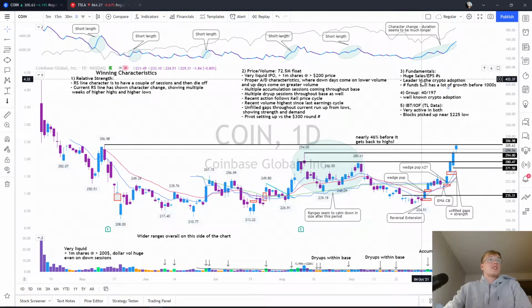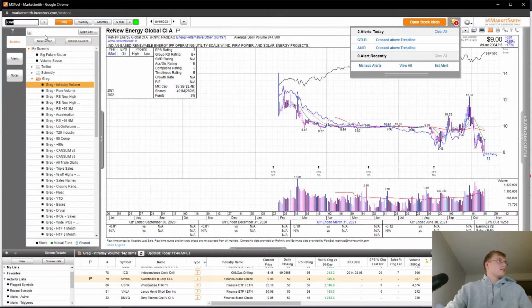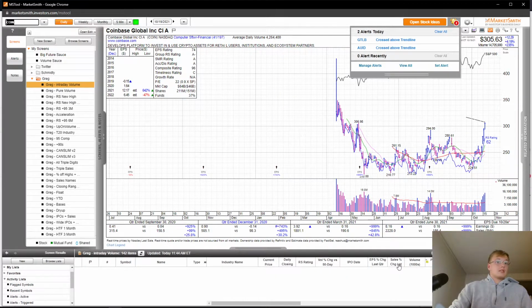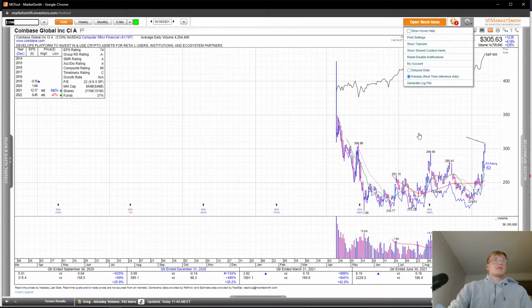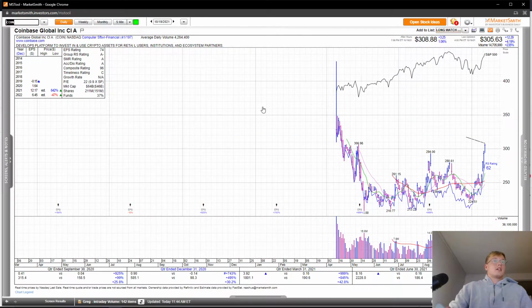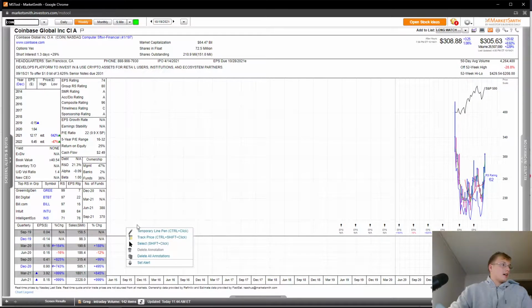Now, if we want to move to the fundamental side of things, we can flip over to MarketSmith. Let me just pop that in real quick. And we can see here that if we jump over to the weekly, we got huge sales numbers as well as huge EPS numbers.